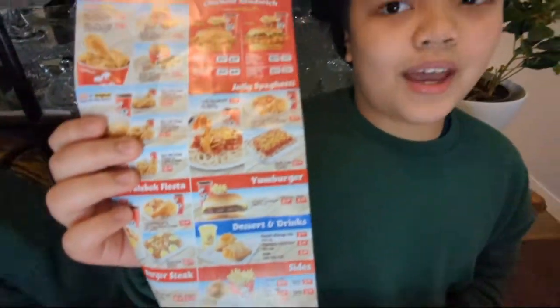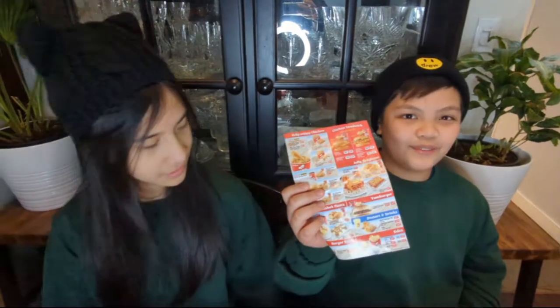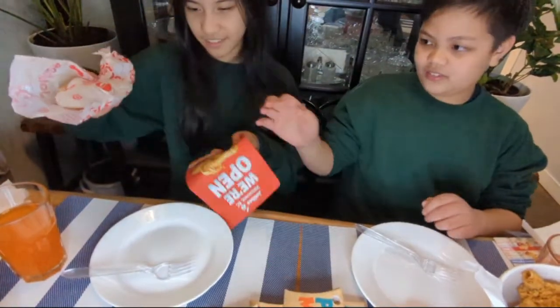So this is the menu that we got. It's on paper. We actually got some pineapple juice, except that we drank it all. So which one do you want to try first? Probably try the yum burger and then the chicken. Okay, that sounds like a good choice. We have it here. Let's start off.